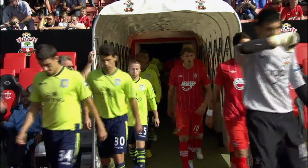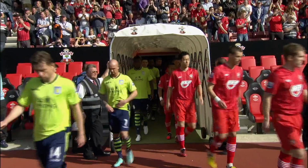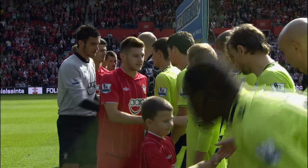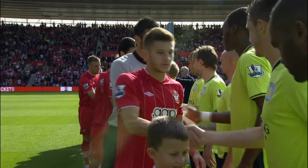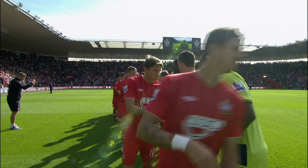Southampton give full Premier League debuts to Paulo Gazzaniga, Maya Yoshida and record signing Gaston Ramirez. Kelvin Davis, James Ward-Prowse and the injured Jos Højlund make way. For Villa, they hand a full debut to Belgian international striker Christian Benteke, the 21-year-old who scored late in their 2-0 win over Swansea last week.